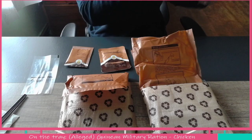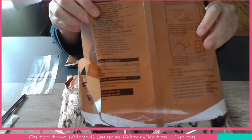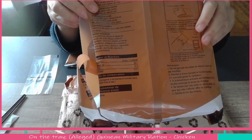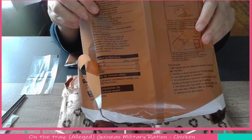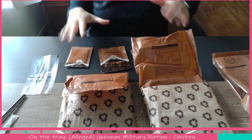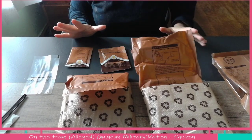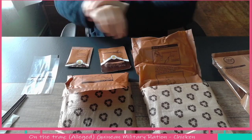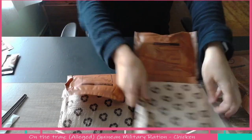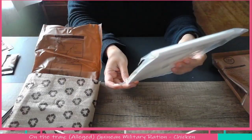As you can see on the nutrition information part, this whole ration is about 1400 calories. So despite being 2 rice dishes, this is roughly a single meal ration. Okay, we can work with that certainly. And as I said, there's a little tray.